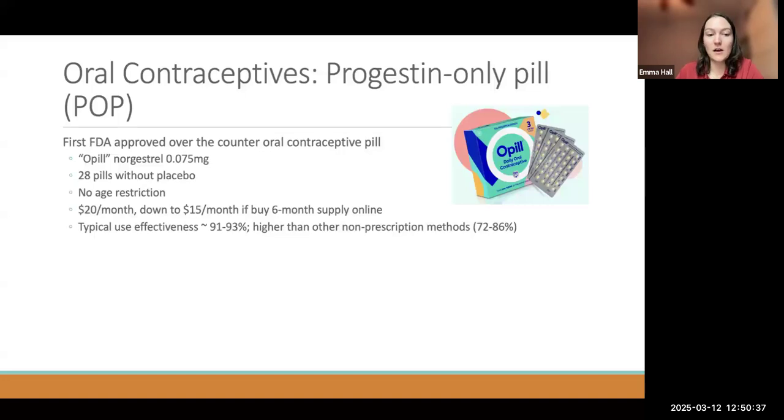It is about $20 a month, although on their website they have a subscription model where you can get a 6-month supply and you get a discount for that. The typical use effectiveness is in the low 90s, but that's a lot higher than other non-prescription methods like condoms, withdrawal method, fertility awareness. So I think it's still an amazing thing that we have to offer. I think for most of our patients, it's not the right option because we can get them prescriptions or other methods for cheaper out-of-pocket costs. But for some people, where there's a barrier to being seen by a clinician, or they don't want any records being made, specifically, I'm thinking about minors, these things are available, which is pretty cool.